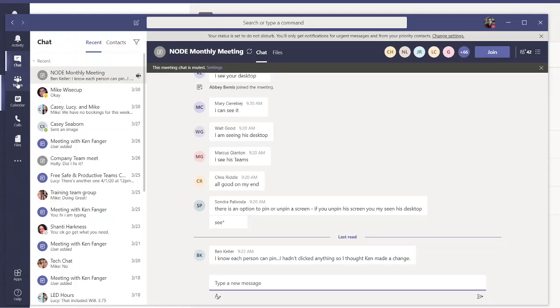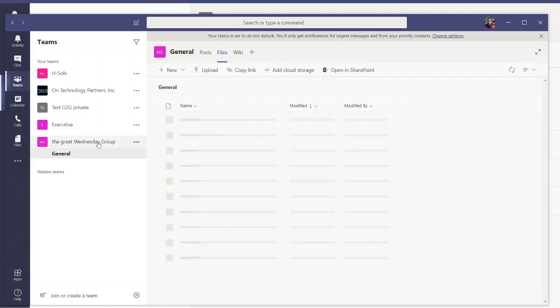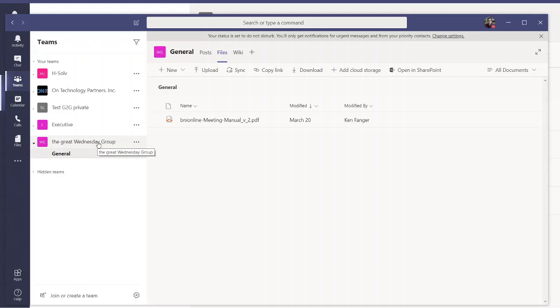Okay, the next thing I want to talk about is Teams. Teams are an area for you to set up to share files, do communications, and make a quick group so that you can work together. I actually have a couple of these that we've created from these events. I'm going to create a new team. So you go down here to join or create a team.